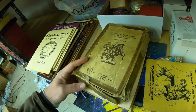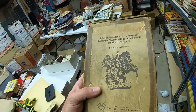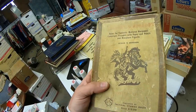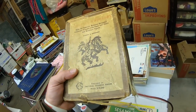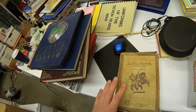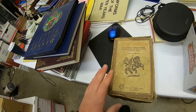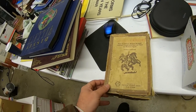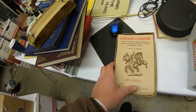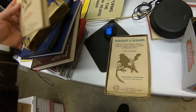Here's the thing with this. If these were first edition and in better shape, I saw one of them first edition just like this sell for $22,000. No joke. This is not the first print. This is the third printing, okay? 1975, April 1975. And the box is in pretty rough shape, okay? I'm still looking at probably around $1,000 for this. Maybe a little more. But there's volume one.